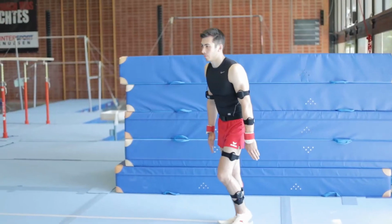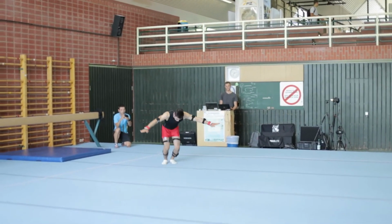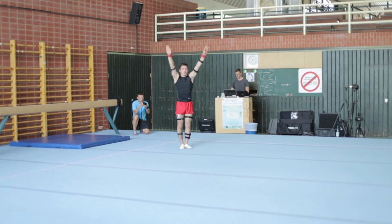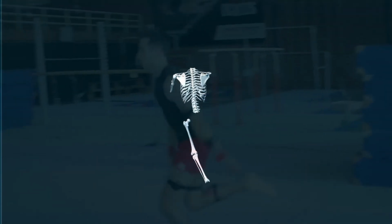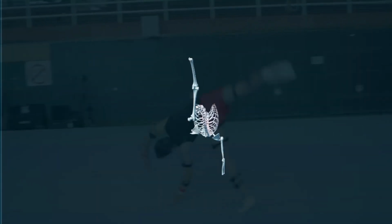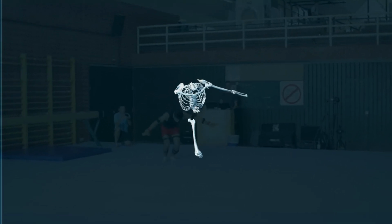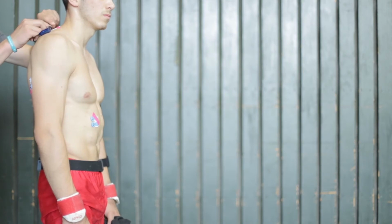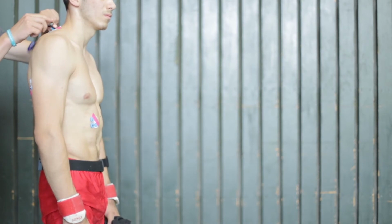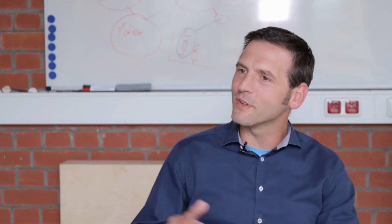Okay, Chris, let's have a look at Yumito's performance. Our challenge is how to access those fast and very complex movements. So we use motion capture technology to slow it down, we make it repeatable, and we extract the elements we are interested in without losing any information. We even add information by using EMG technology to make aspects of motor control visible. Chris, which biomechanical principles did you recognize?